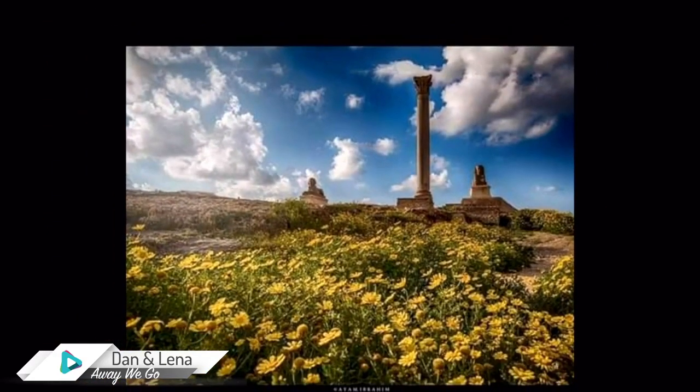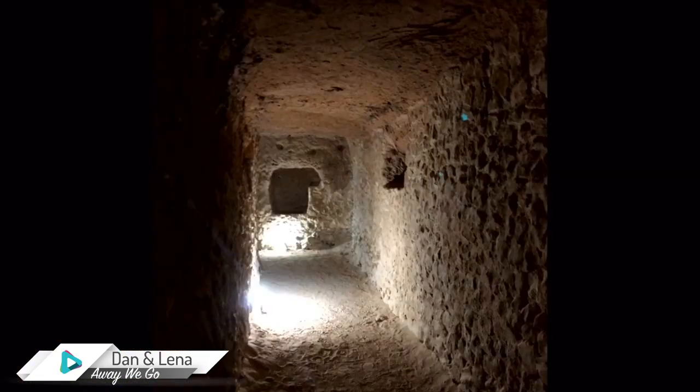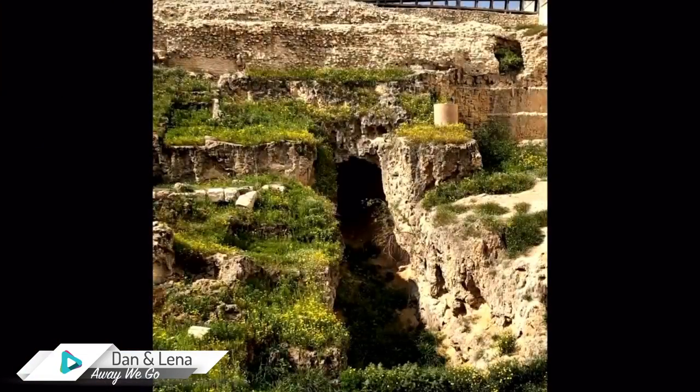So we're looking right here at Pompey's Pillar. Pompey's Pillar is a freestanding Roman-style column built in the center of the Temple of Serapeum, flanked on either side by two well-preserved Sphinx statues. Pompey's Pillar is the largest column ever built outside of Rome, and it's the only example of its kind ever built. This magnificent icon of Alexandria is just one of the city's significant historical treasures.